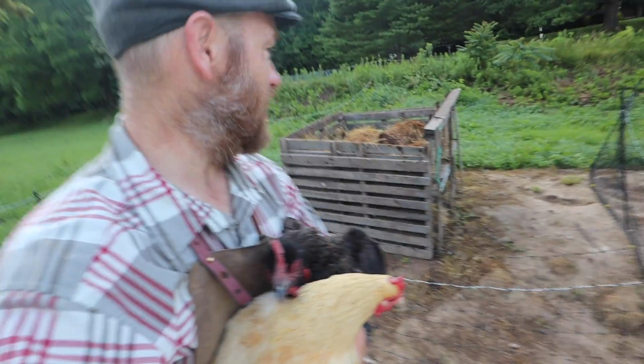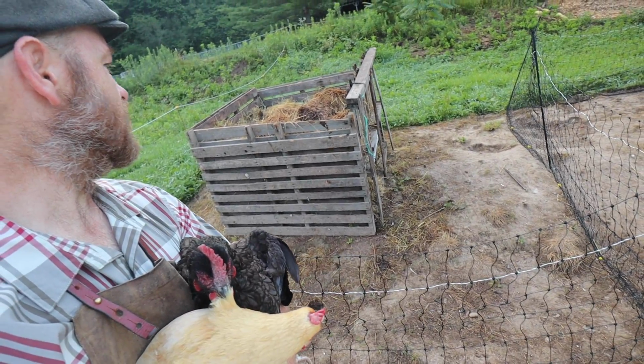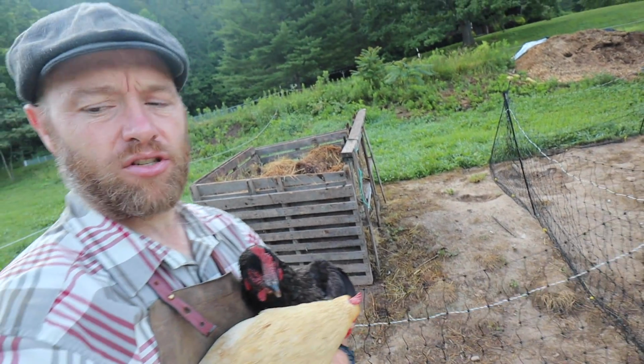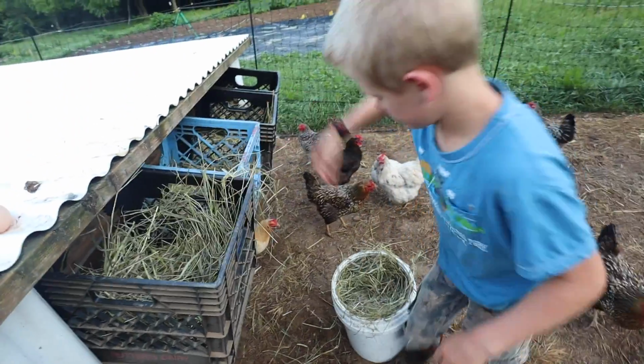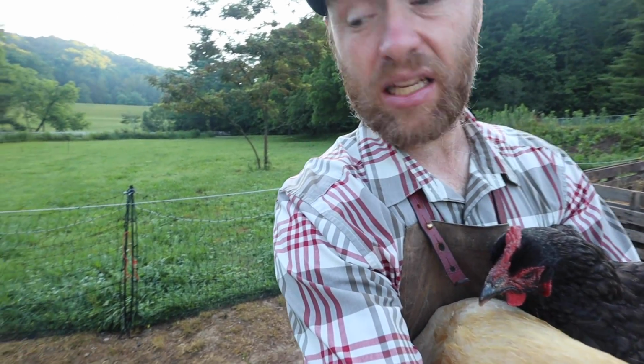Whew, I think I know where that smell is. It's that new compost pile. It's got too much nitrogen in it. Okay, you're gonna put hay in? Yeah. Okay, thanks. It's amazing. Don't put hay in those things, you get less eggs.